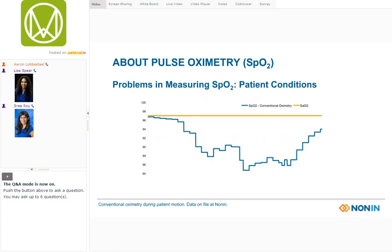Here's an example. In one study, researchers maintained a constant oxygen saturation level of 97%, monitored by blood gas analysis as a control. Then they tested pulse oximeters to see how closely they matched the reference level. When they introduced patient motion, a leading pulse oximeter gave readings as low as 84%. A patient who is sleeping will move involuntarily. Some pulse oximeters will mistake that motion for desaturation, creating doubt about the value of the patient data collected.